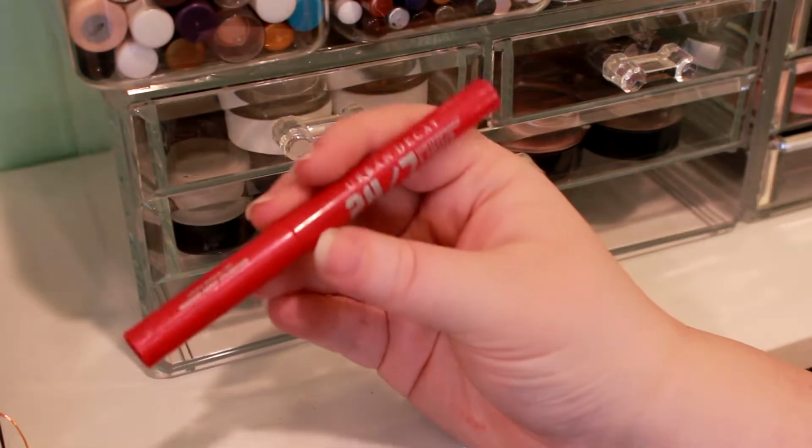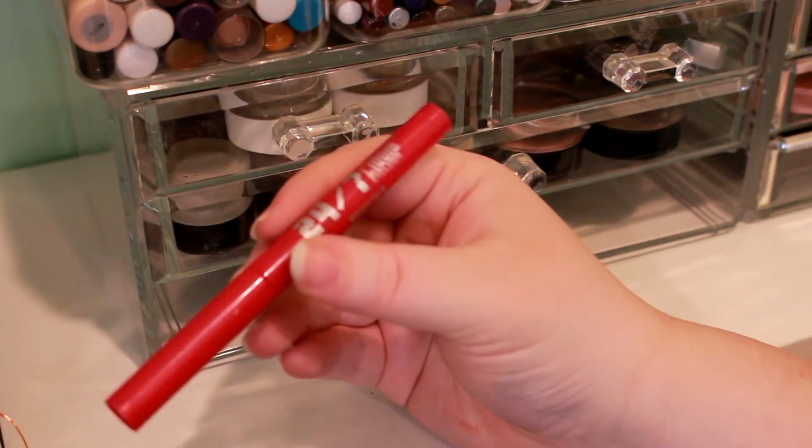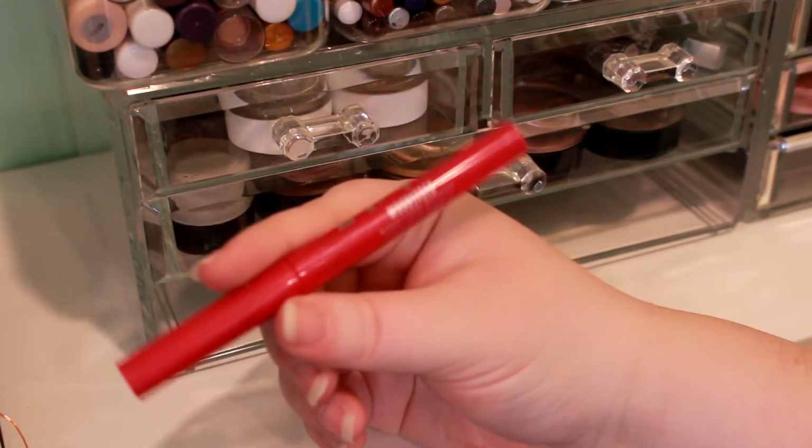Another one I just kind of can't part with yet. This is the Urban Decay 24/7 liquid liner in the color Woodstock.